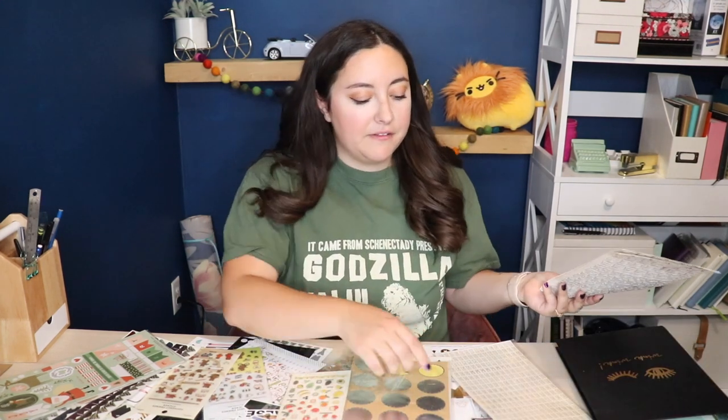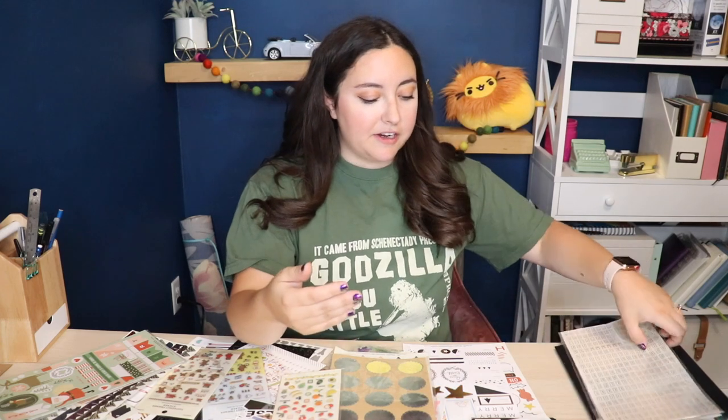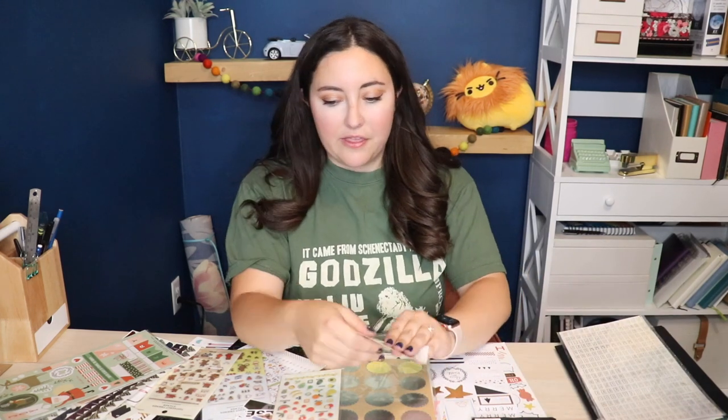The one thing I haven't figured out yet is how I'm gonna deal with all of my sticker things that are larger than the binder. I haven't really thought that through yet.